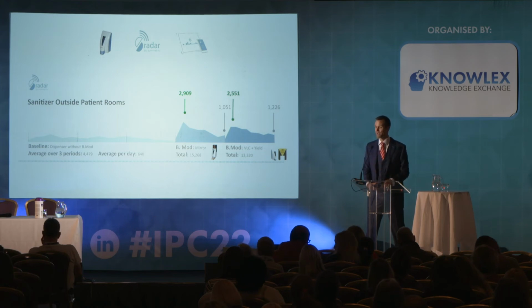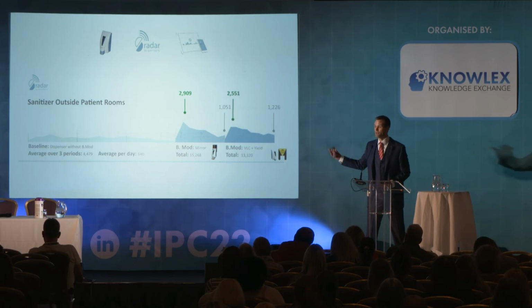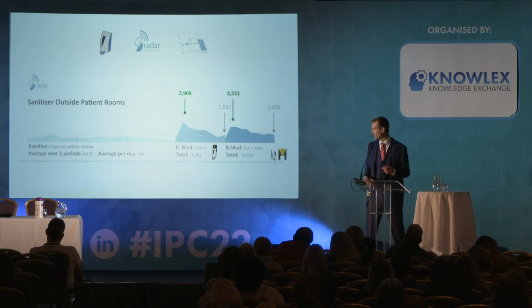Following the week using the accountability mirror, we then changed up to a different yield sign placard, also installed the VLC to put that flashing light there, and you'll again see that usage spiked just under 3 times what the baseline period was of that 4,479, all the way up to 13,320. So really showing just how impactful these neat tools can be. They're much more than neat tools.